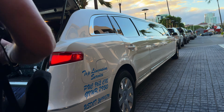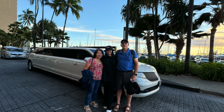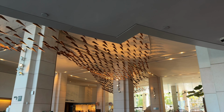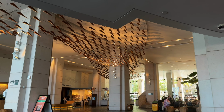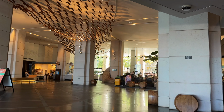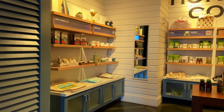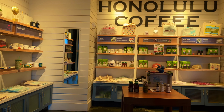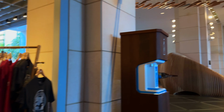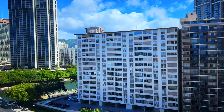Here we are arriving at the hotel, and here's a quick photo of us three. I'm the short one. Here's a quick overview of the lobby. To the left is the Honolulu coffee shop, and to the right are a few small specialty shops. And the elevator is to the left of the coffee shop.